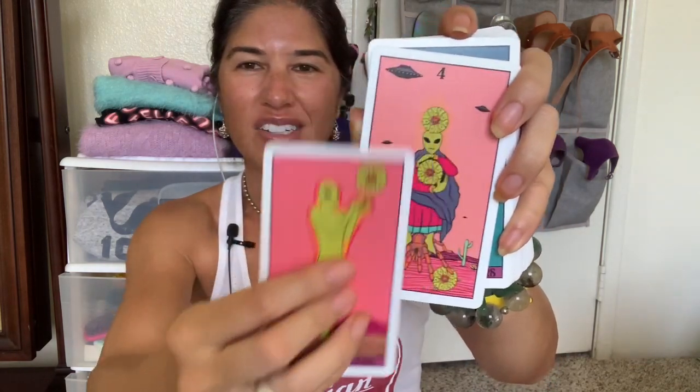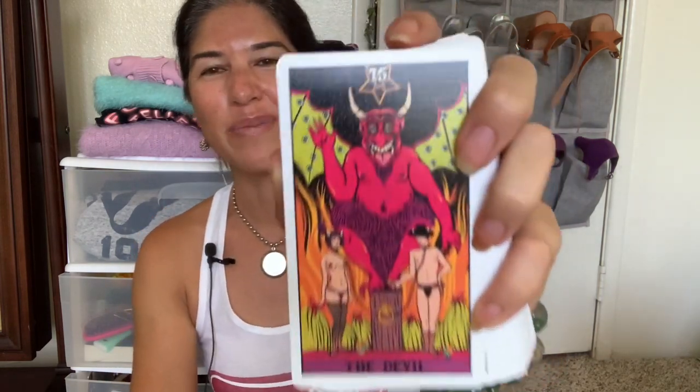So it's replaced the wands with chilies, it's replaced the pentacles with cactus, it's replaced the swords with daggers, and the cups are jugs. So you can see there's a bit of pop culture in here, there's a lot of silliness in here, a lot of color, a lot of desert, a lot of awesome. That devil just cracks me up. But yeah, lots of good stuff happening in this deck, and it's gonna probably be a fave for quite some time. But yeah, all right, you guys, that was everything in my April 2021 faves.